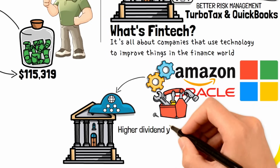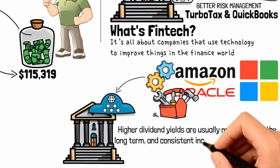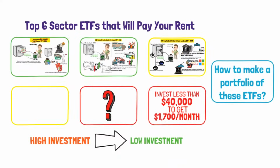One thing to keep in mind is that these higher dividend yields are usually not stable for the long term, and consistent income could be a problem. In the end, we'll show you how John solves this problem.